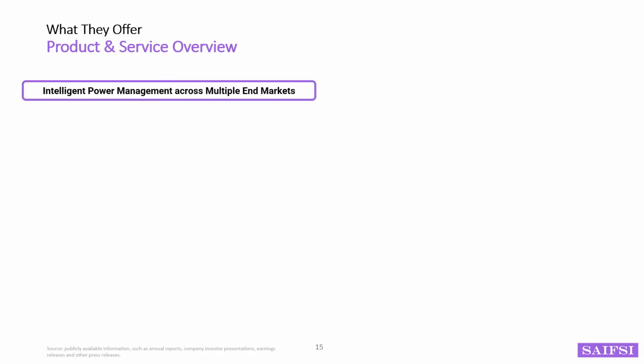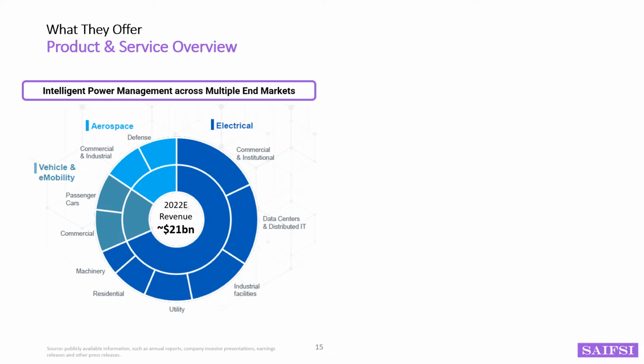To summarize, Eaton is an intelligent power management company serving across multiple end markets. Today, it's a 21 billion revenue company, and its end markets can be roughly divided into two main groups. The first group is the electrical segment, which means the electrical equipment Eaton makes will go into stationary structures such as commercial buildings, data centers, factories, power plants, homes, as well as big machinery. And Eaton is pretty balanced across these electrical end markets.